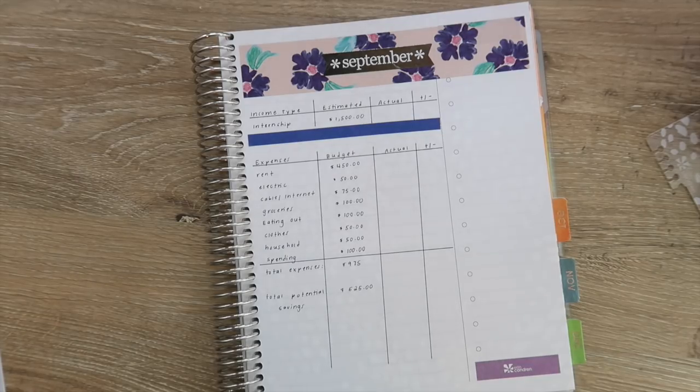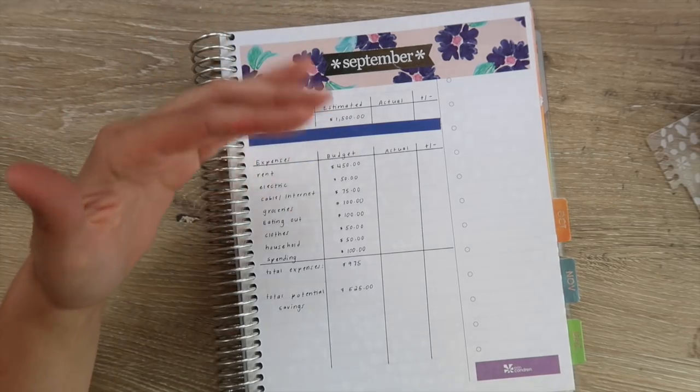But I hope this helped you guys. I'm sorry that this is probably not very representative of an adult who has a family or has a mortgage and more bills and stuff. But I just thought I'd show you guys what I experienced with this type of income.